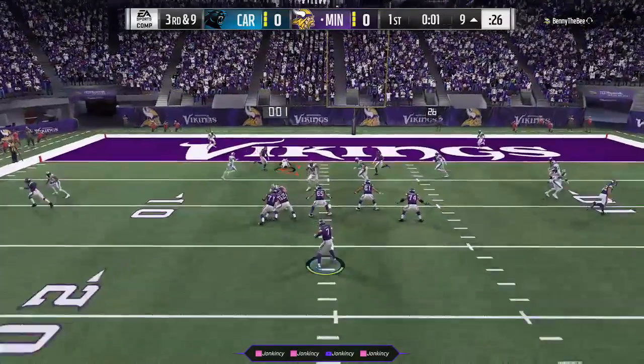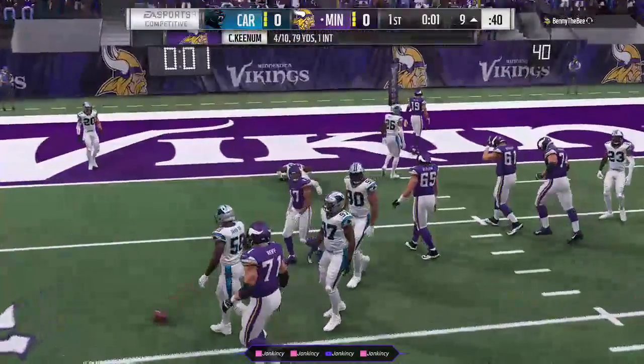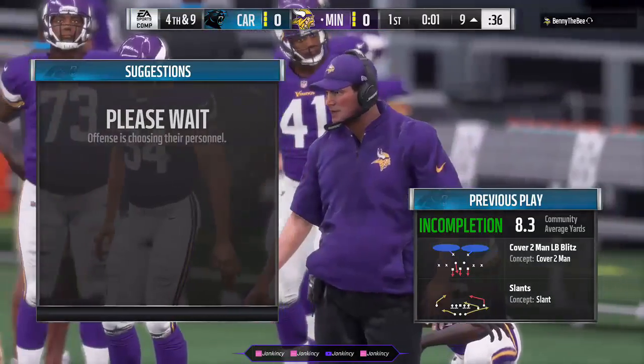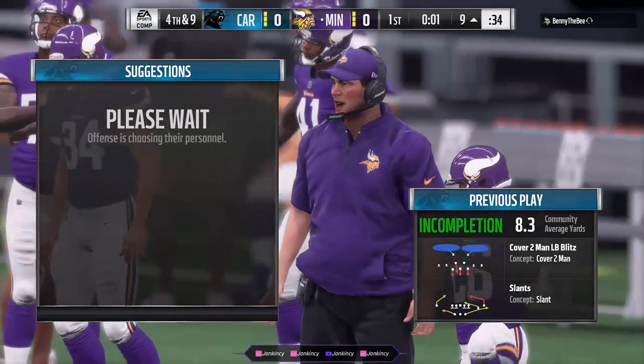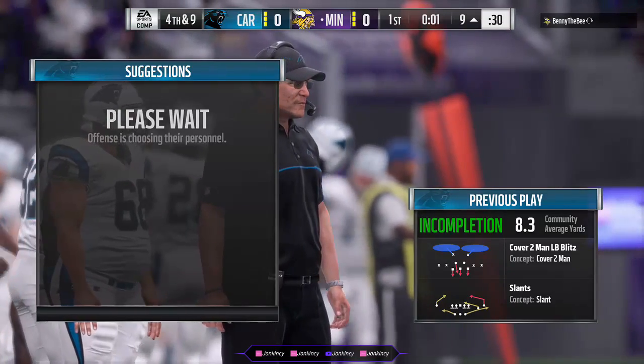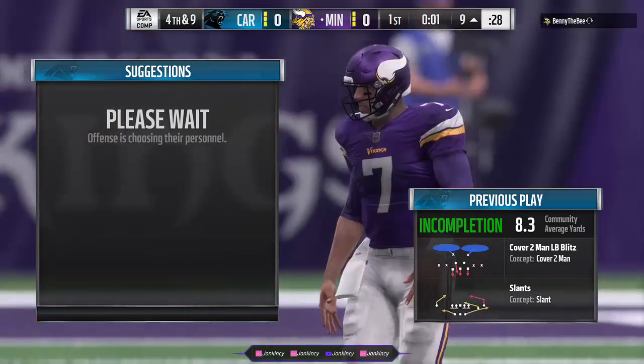Now Keenum on 3rd and goal. Oh, he almost had the rare interception. The big fella couldn't hang on, though. Incomplete. I think someone's going to get into QB1's ear when he gets to the sideline. Already thrown an interception. That one should have been picked.